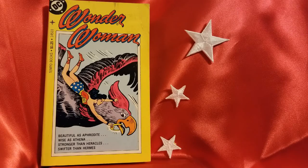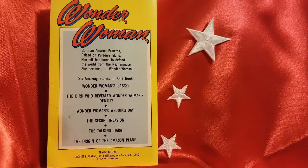Let's delve into the Wonder Woman book now. It consists of 164 pages, and the contents are: Wonder Woman's Lasso, a 1942 story, originally appearing in Sensation Comics number 6. The Bird Who Revealed Wonder Woman's Identity, from Wonder Woman Volume 1, number 76, a 1955 story. Wonder Woman's Wedding Day from 1954, from Wonder Woman Volume 1, number 70. The Secret Invasion, a 1953 story from Wonder Woman Volume 1, number 63. The Talking Tiara from Wonder Woman Volume 1, number 66 from 1954. And 1955's The Origin of the Amazon Plane, originally appearing in Wonder Woman Volume 1, number 80.